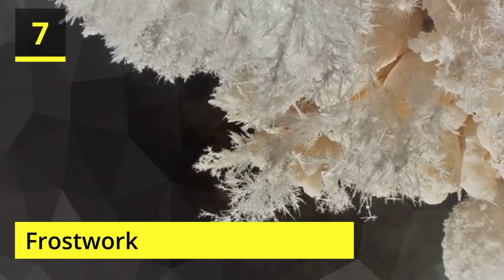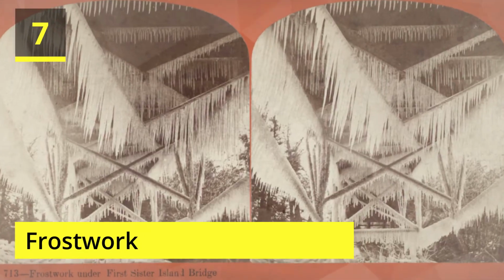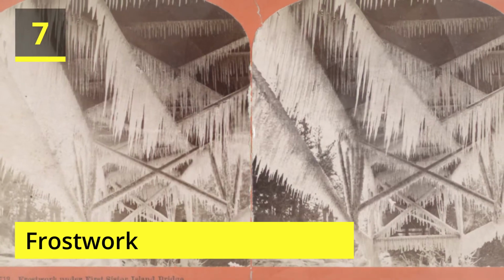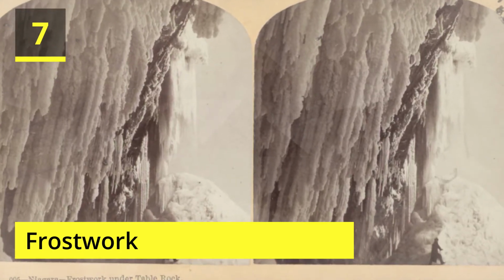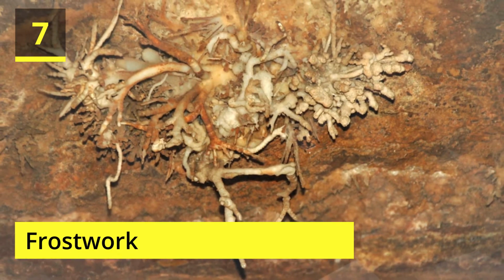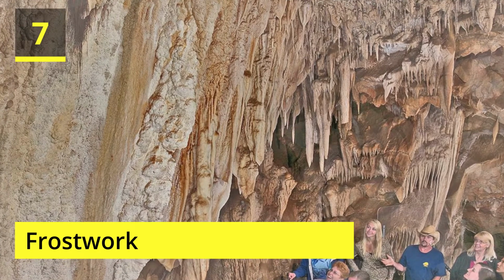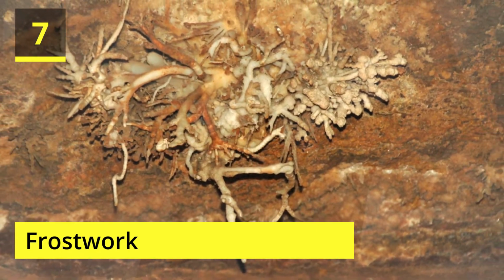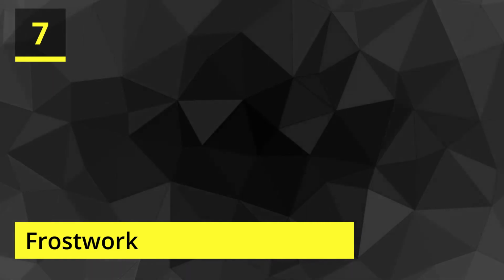7. Frostwork. Frostwork can be composed of opal, gypsum, and even ice, but it's typically made of aragonite. While it's normally white, it can come in numerous colors. Aragonite crystals have a distinctive, needle-like appearance. With time, they will grow into frostwork bushes. Aragonite frostwork is a chemical anomaly, since aragonite is not stable in the low-pressure, low-temperature environment of a cave.